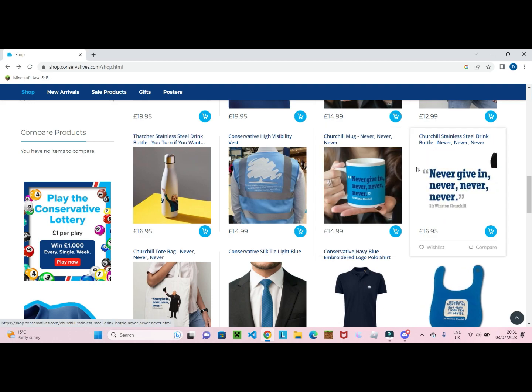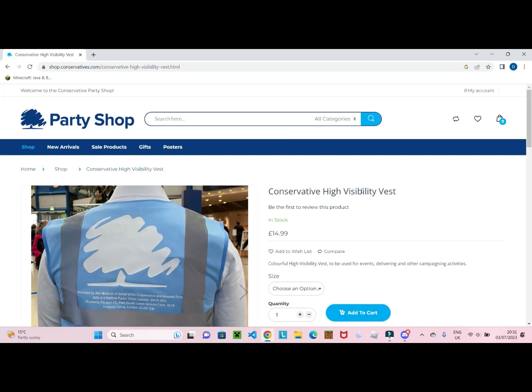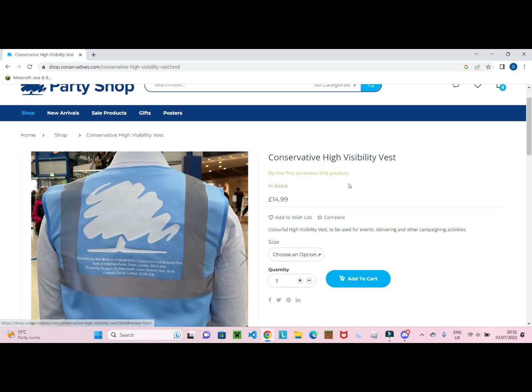The high vis jacket, guys. The high vis vest. Because of course, when you're going out, you need this, guys. You need the high vis vest to show your commitment to spreading the Conservative Party message.